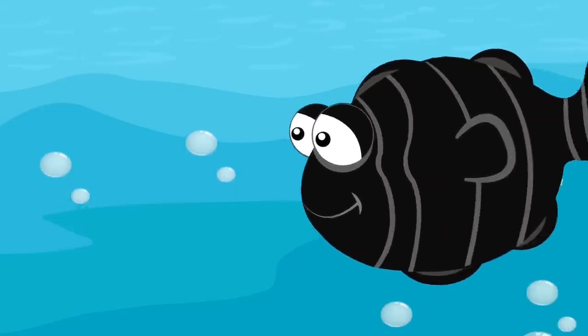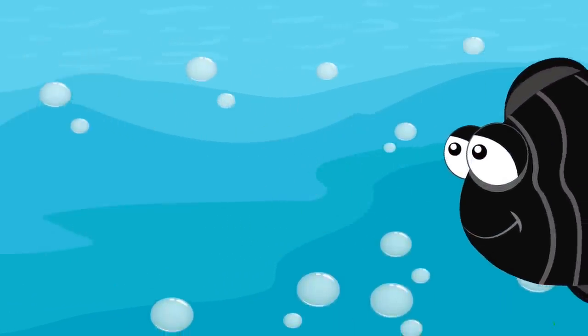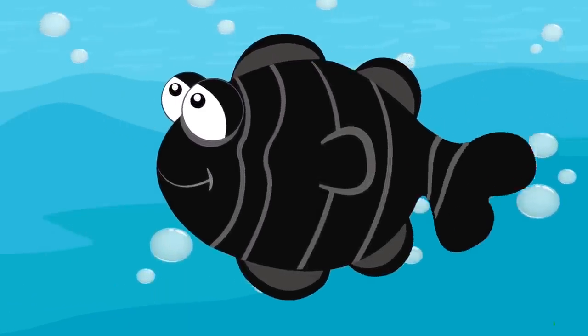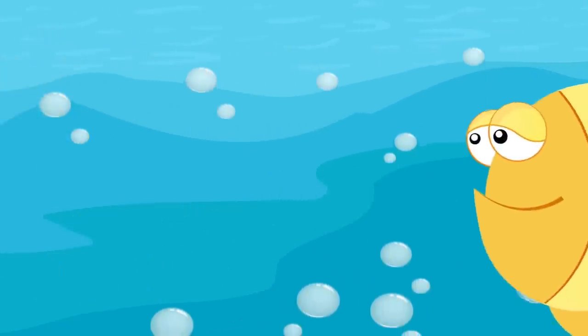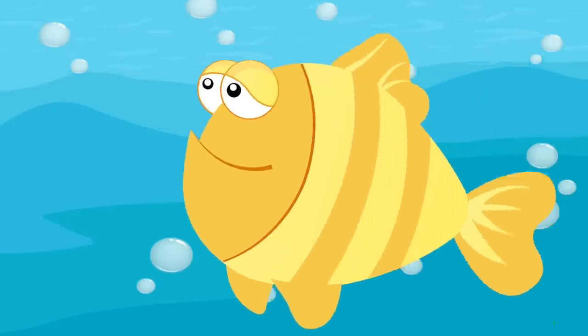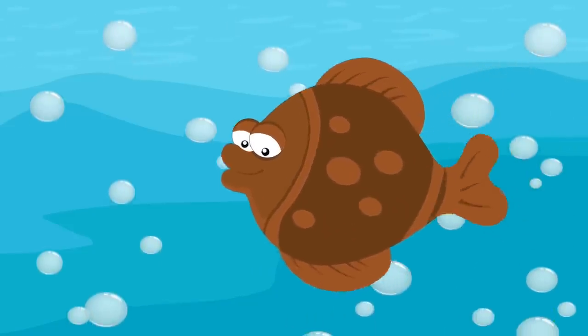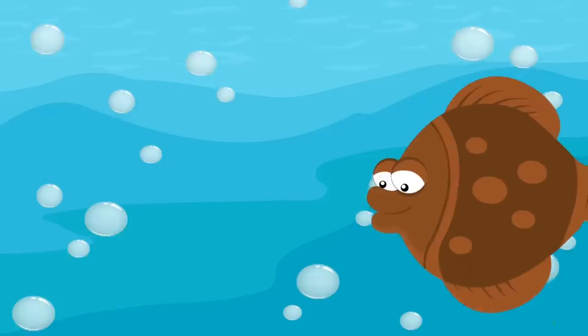What color is this fish? This fish is black. What color is this fish? This fish is yellow. What color is this fish? This fish is brown.